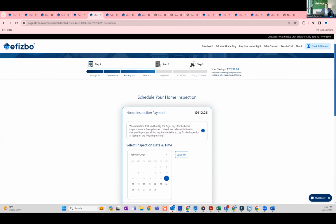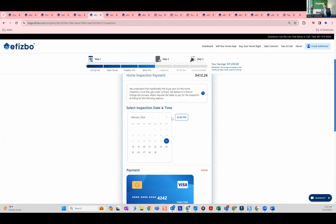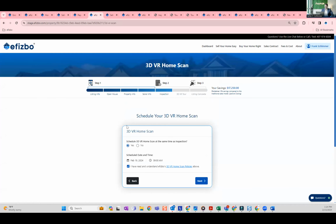Okay. This is where sellers have to put in their credit card information to pick and schedule their property inspection. Remember, every efizbo listing has a trusted third-party property inspection for buyers to review on the listing before they make an offer. Right here, you schedule when you want your inspection. You can pick any of the dates and you can see the times available, and an inspector will work with your schedule. Click 9 a.m. if you want. I will urge you to know that an efizbo listing can't go live until the inspection is back, just so you know.